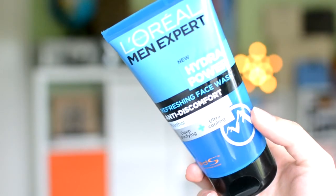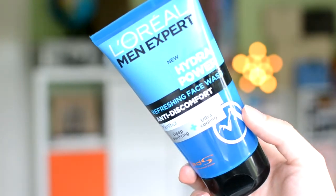But this, I wasn't overly impressed with what it was meant to do. While we're on the theme of L'Oreal, I haven't got this to show you, but hopefully I'll find a picture. I don't particularly remember the name either, but I've got this for reference in my hand, but it's the Hydra Power one, the face wash. This was brought out with the new Hydra Power range.